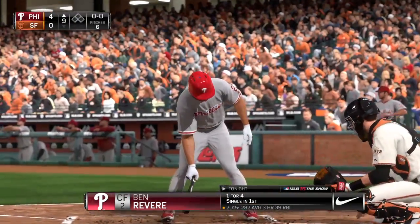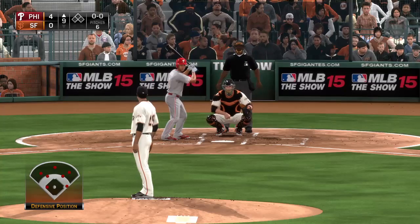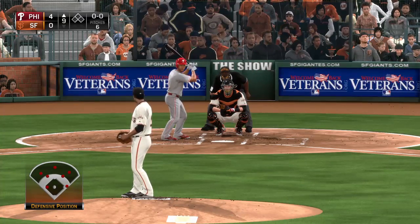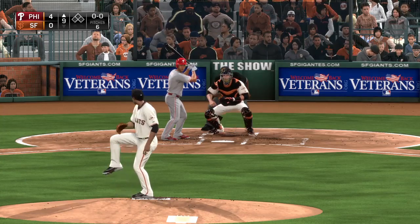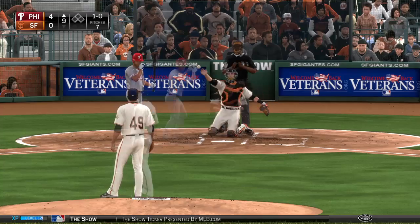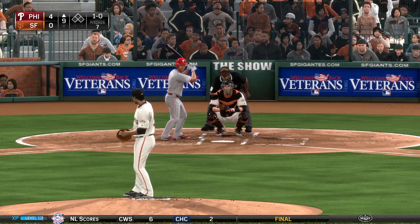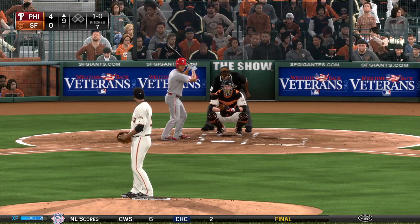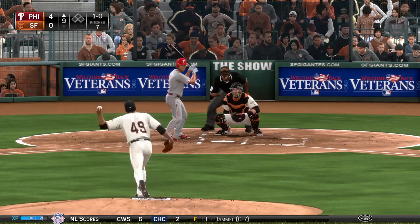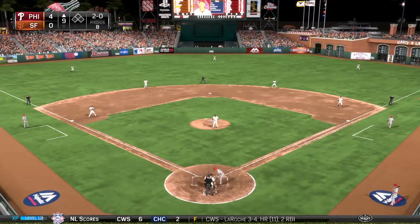Ben Revere will get us started as they look for a little insurance here in the top of the ninth. Number two, Ben Revere. Now here's the first pitch. Off we go in the ninth as the first pitch misses for ball one. Now the 1-0. First two pitches off the mark here. It's 2-0.